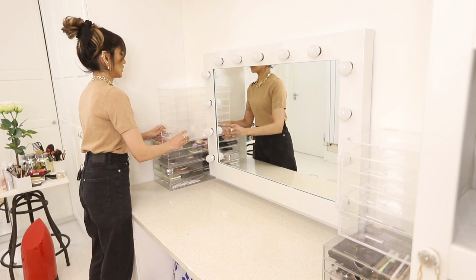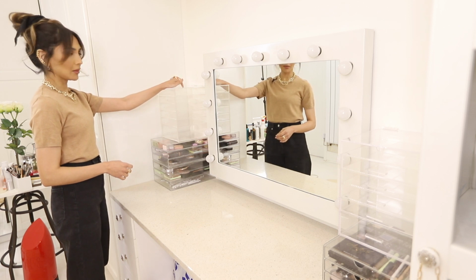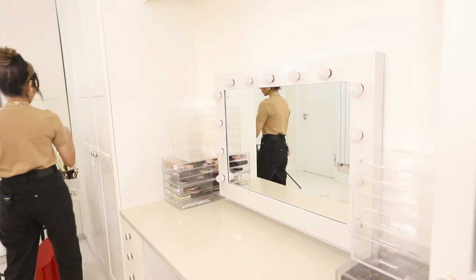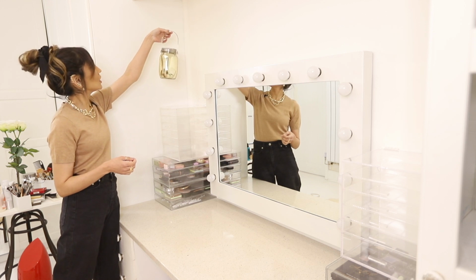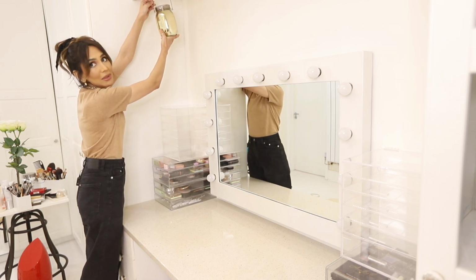Now this, of course, means that unless I block this off, I can't keep anything up here, which I am a little bit bummed about because I had my lovely lanterns up here. Oh, how about I hang these? I can hang these, can't I? You shall see. On hooks here. Yep. Oh, that would be lovely.